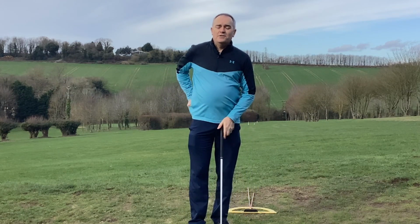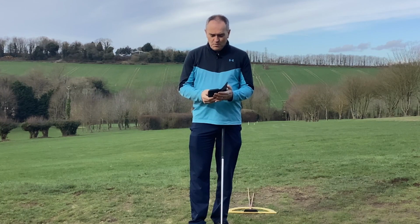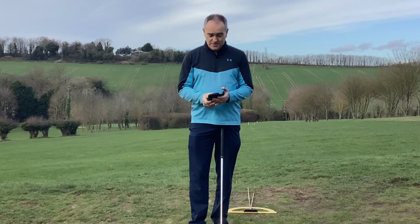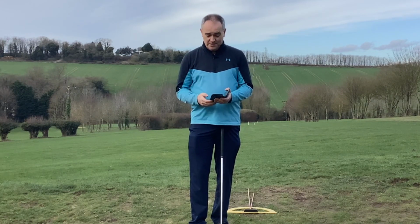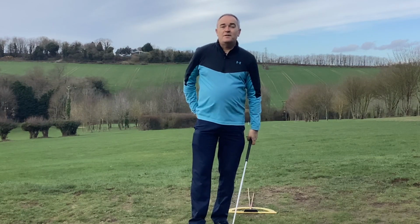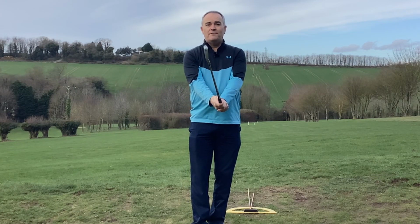Now, my maths isn't that good, so let's just use my phone here to get us some data. What we're going to look at here is, what's a 16th of 360 degrees, because that's the circumference, isn't it? 360 degrees of a circle. So 360 divided by 16, because that's basically 5 millimeters over 8 centimeters, about a 16th. That's 22.5. So if I get my grip 5 millimeters wrong, that could alter my club face by 22.5 degrees.